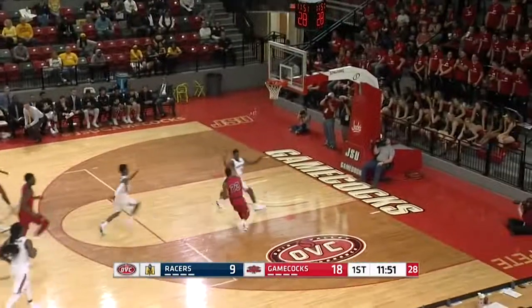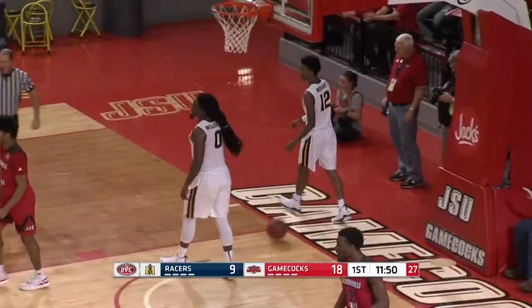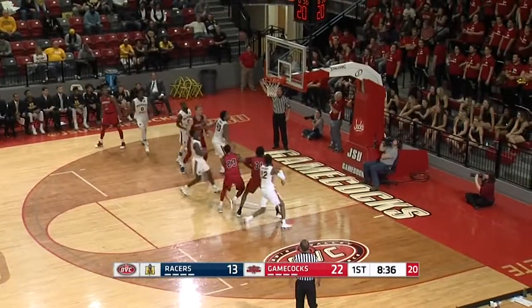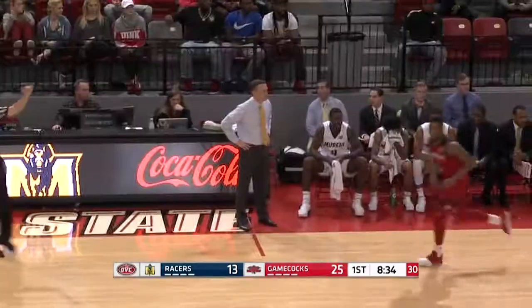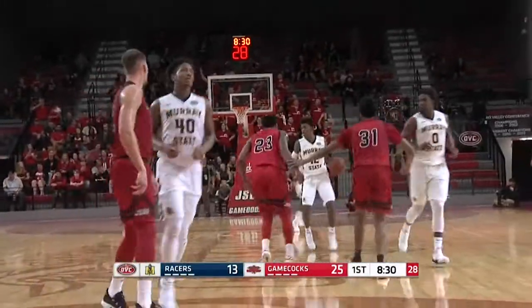Start left side. Pass stolen. Hunter the steal. He comes down. Beats Buchanan. Puts it up. Morant goal-tending, count the bucket. Back to Drumright. He'll dish it left side. Gregory open. He caught it in rhythm. Launched the three and drained it.